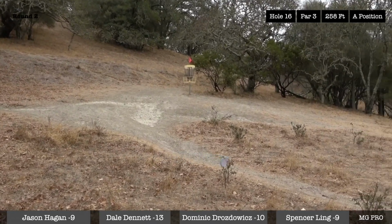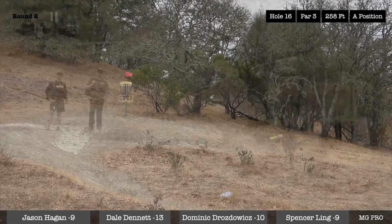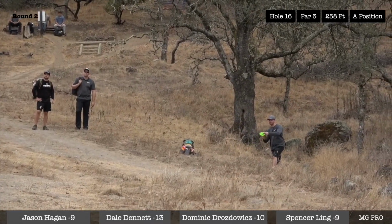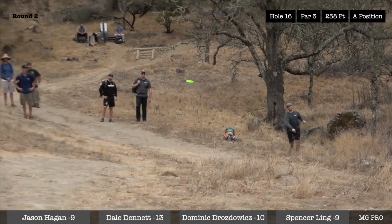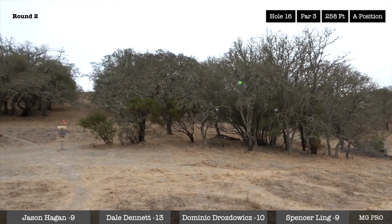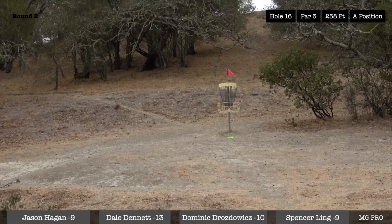It's just a little bit out to the left. That's one where you're happy with the drive. 40-plus feet out, it gives you a chance to steal a birdie, but you're not right in there for the click in. A righty forehand. Really good shot by Spencer there. That might be the upshot.